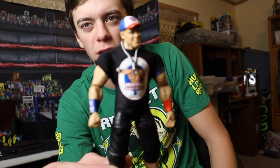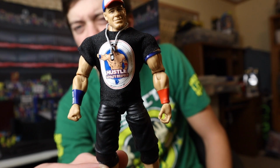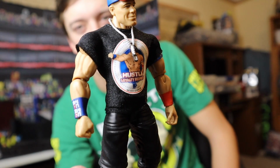The hat definitely looks really cool. I was such a big fan of when he wore this attire in real life. The only thing that just bugs me a little bit is the shirt is too tiny. They definitely made the shirt too tiny. If you could see, it's hiked up on his shoulders right there.